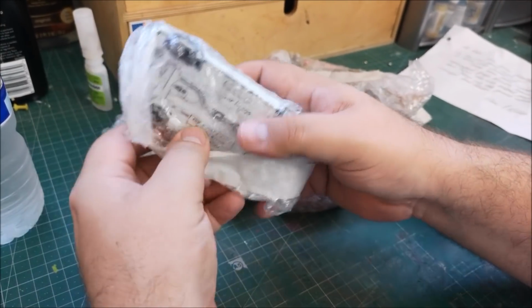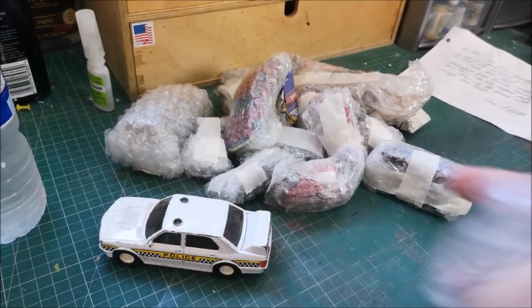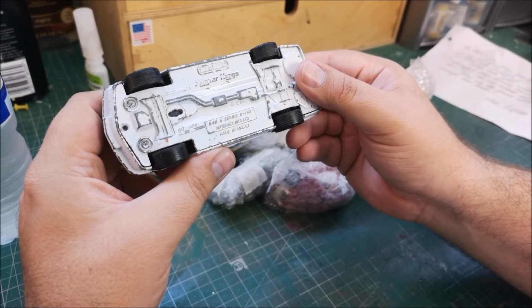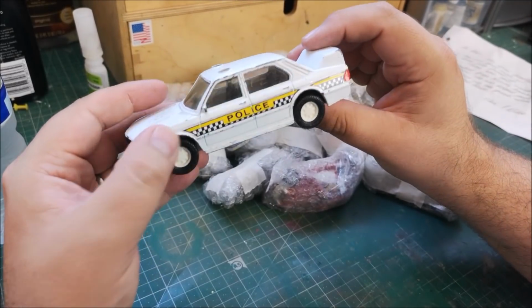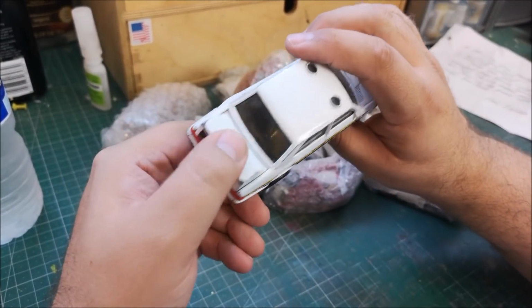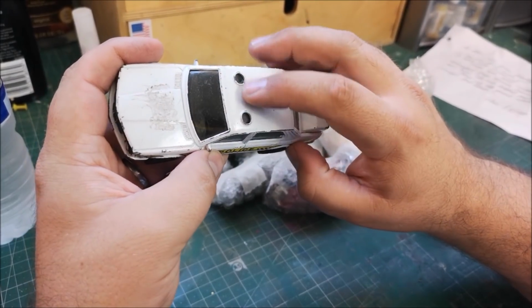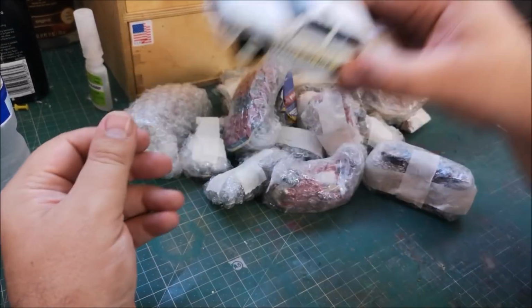This one caught my attention straight on. Oh, blimey, look at that. That's cool. So it's a Super Kings BMW 5 Series K142 from 1986. And, of course, a police car. That's odd, that great big stop sign on the back. Very interesting. Unfortunately, it looks like we're missing the sirens and a decal on the front. I think that deserves to be restored one day.